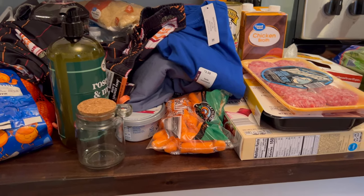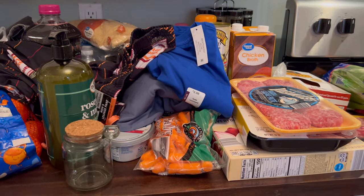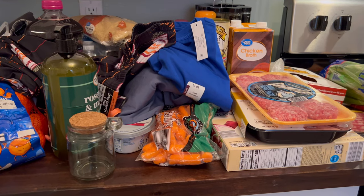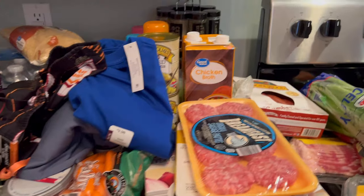So glad that we're still able to provide, not just me and my household, everyone is able to provide for your family the best that you can.